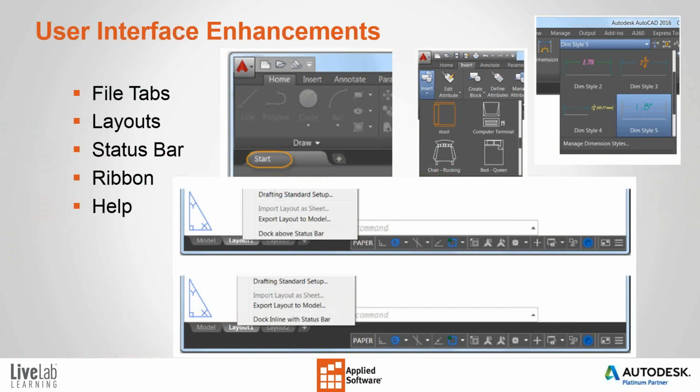Our layout tabs, this has always been a beef with me. When I start creating layout tabs at the bottom, depending on how many I have created, sometimes they would disappear down there, or I'd have a tab with a dot that I would have to pick on and then scroll over and find the tabs if I had too many listed down there. Now we have the ability to place those tabs and dock them either above the status bar or in line with the status bar. That way they're not going to disappear on us as it hits the status bar over there.